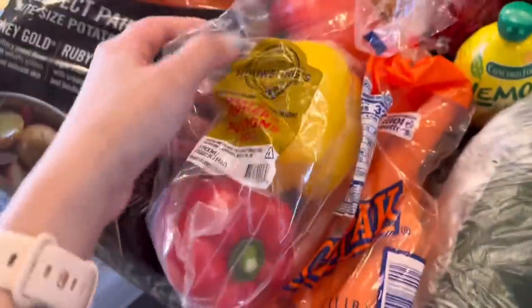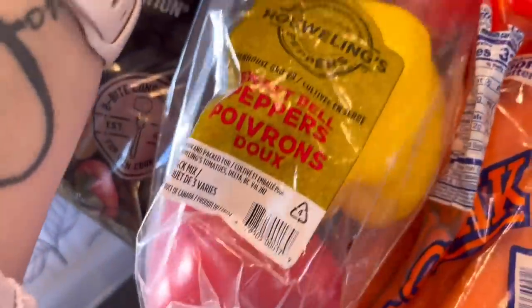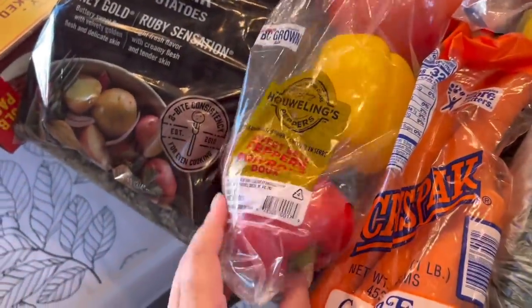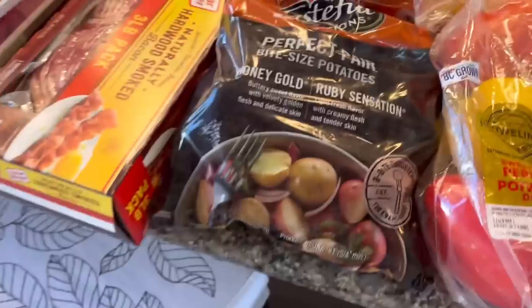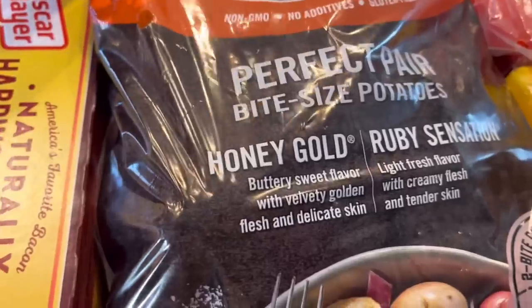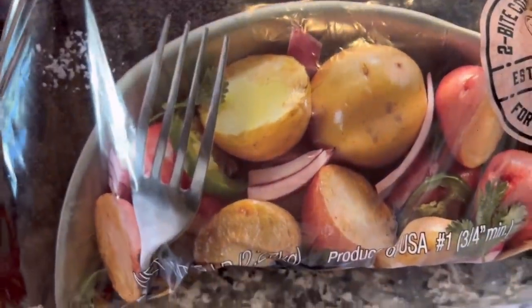And then I have a couple of these bell peppers. We got this from, I think it's from Walmart. This is three pieces. We love the red bell peppers, so I picked this up. There's two red and then one yellow. We like the yellow too, but we love the red bell peppers the most. And then I picked up some of these baby potatoes. I'm going to use this for the beef stew. And we got this from Walmart.